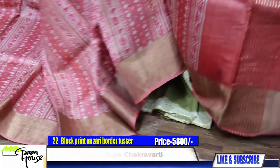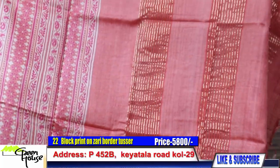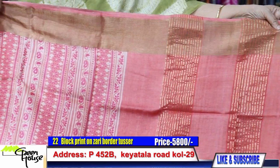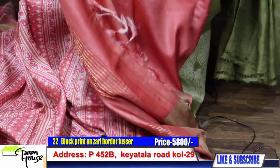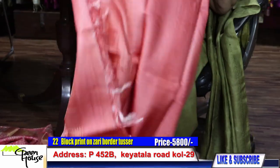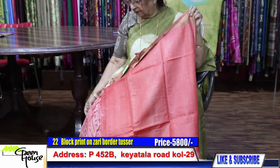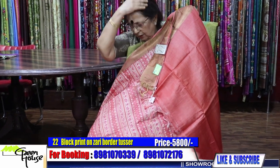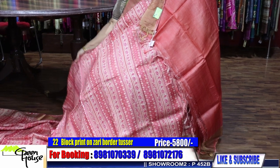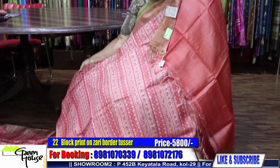Look at the archel. Zari bordered tusser and this is the BP of the saree. Oh, it's poorly bhal lagbe. Such a beautiful color, very soothing, soft and soothing color. Zari bordered tusser going for 5,800.